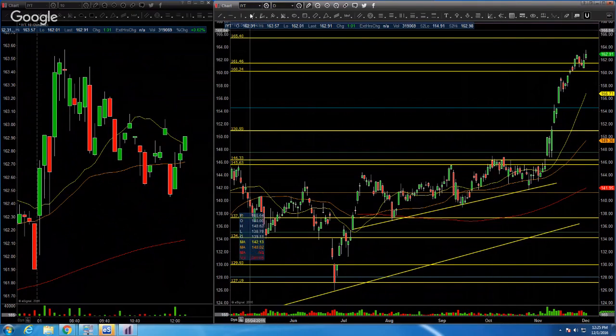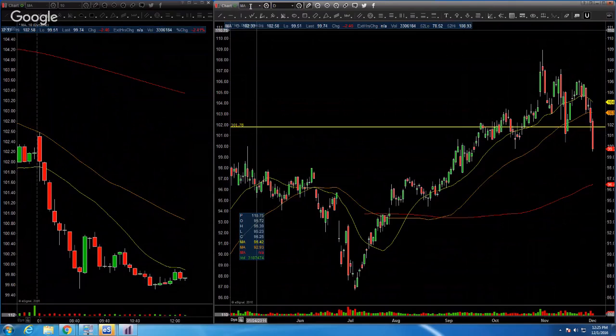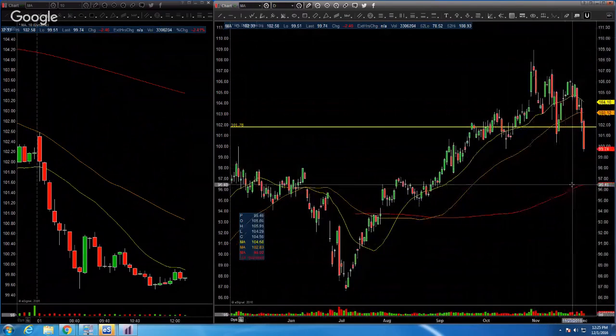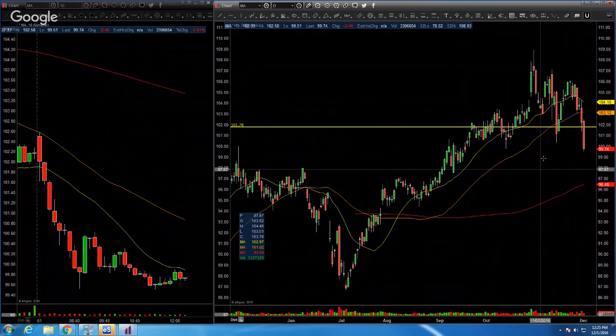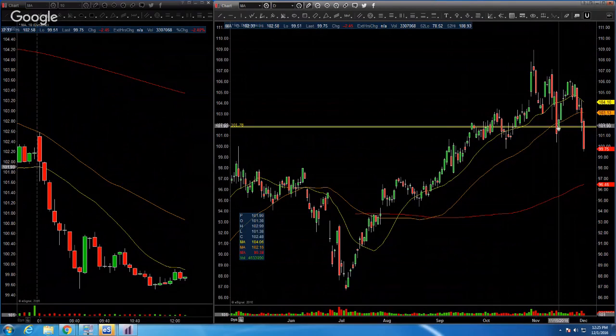MasterCard, oh yeah, we're short MasterCard too. That one's coming in nice. Keep going, baby. $96. I'll sell half of that bad boy, and then maybe a gap fill down in here. Yeah, it was time. Another high flyer. Boom, comes back, retraces. Look at this.